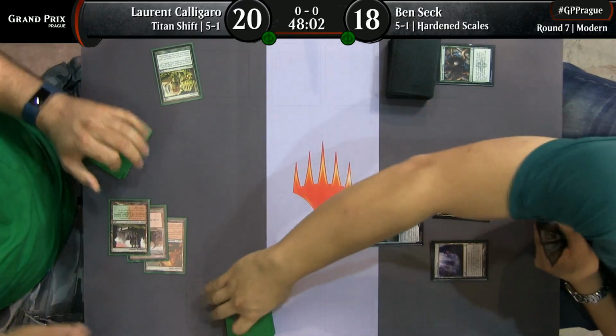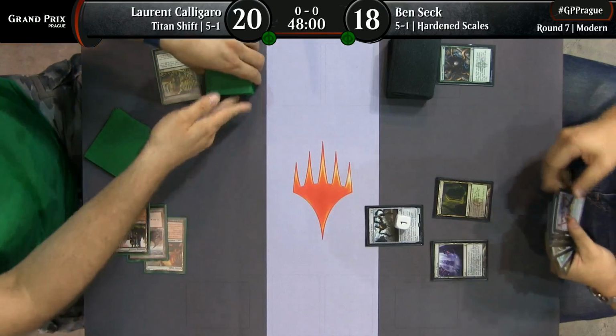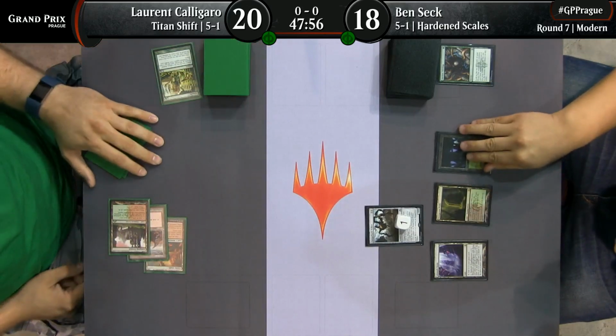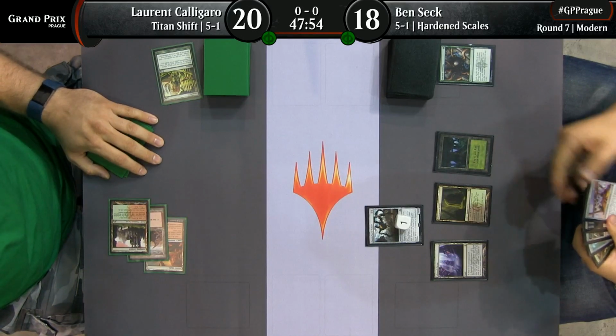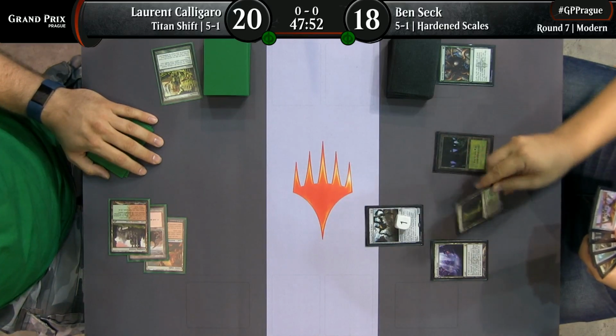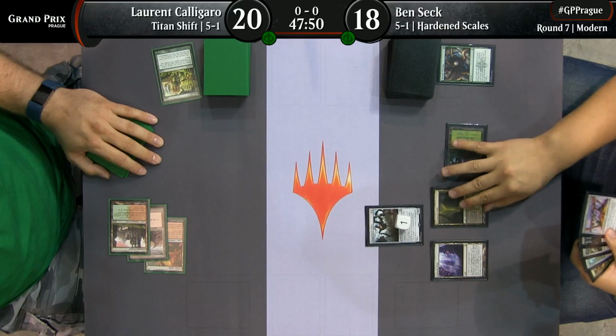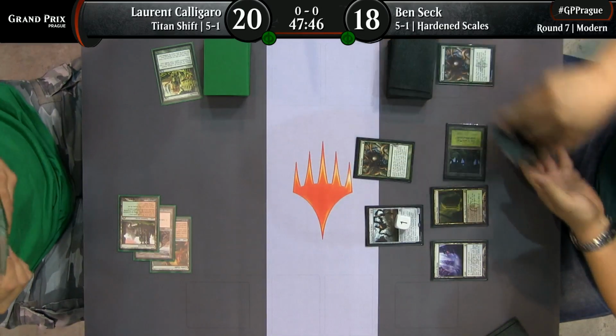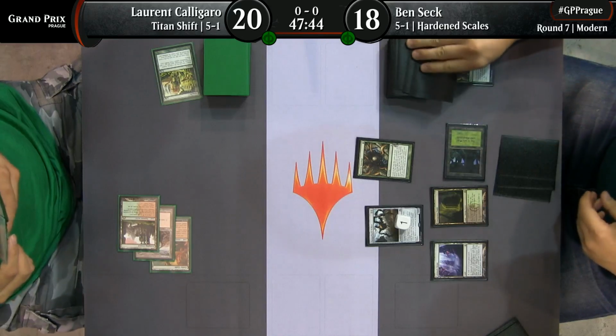Meanwhile, Laurent is just ramping, doing what his deck is trying to do, ramping up to 7 lands, and then casting Scapeshift to find Valakut, the Molten Pinnacle, and 6 Mountains, which can together roast the opponent for 18 damage. Farseek is just one of a whole host of different ways that the Titan Shift deck can get a little bit ahead on the land count.